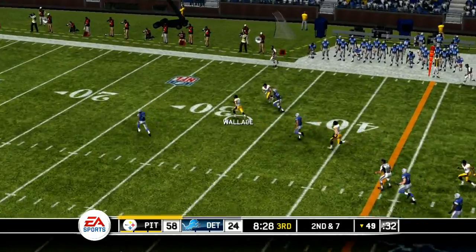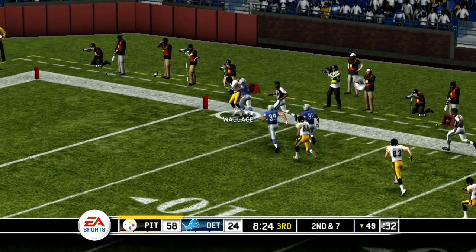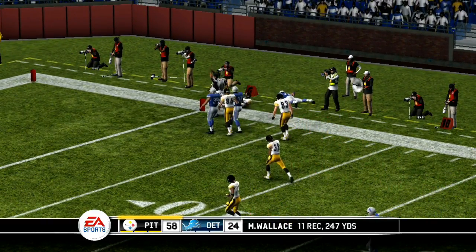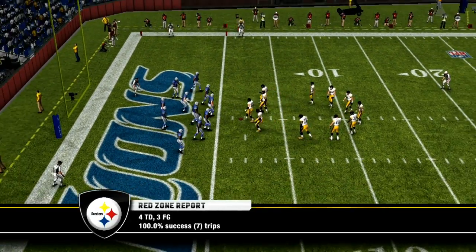Gets the pass away. There for the reception. To the 20. He's knocked out at the 2. They're just playing pitch and catch out there today. It's almost like the defense isn't even on the field.